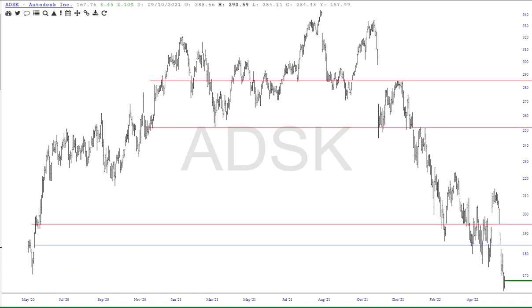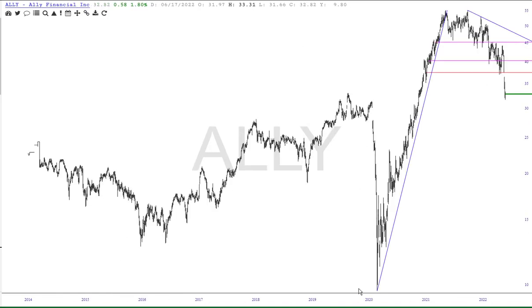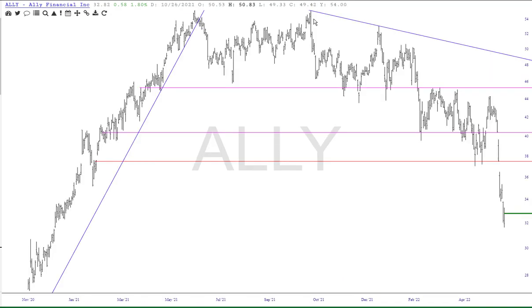This is a good example of just how oversold things are. I'd be much more interested in Autodesk at the $194 level as opposed to the $167 level it's at right now. Alaska Airlines, Ally Financial, another wonderful trade that I'm out of. This just went into this whole series of lower lows and lower highs, and this one might not get past its first gap. That's a tough row to hoe. And there's the second.